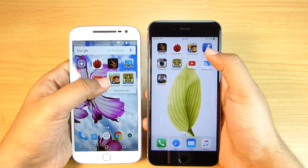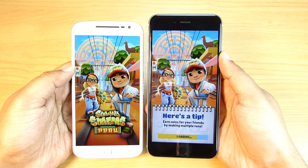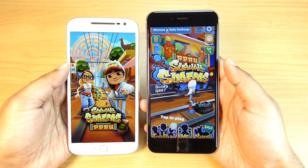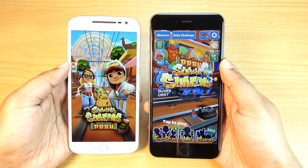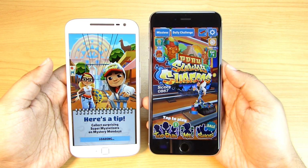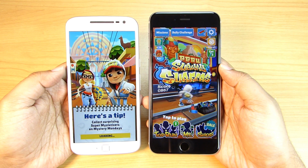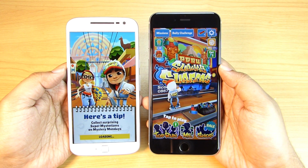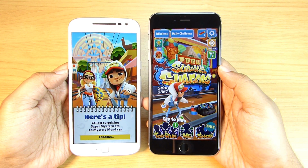Next, I want to try some games, and let's start with Subway Surfers. As you know, the iPhone 6s Plus packs a 6-core graphics processor. It's a crazy hardcore gaming machine and it loads games almost in no time. In fact, the Samsung Galaxy S7 could not beat the iPhone 6s Plus as far as game loading time is concerned. Though the gaming performance is very close, this Moto G4 Plus is also a pretty good gaming device.